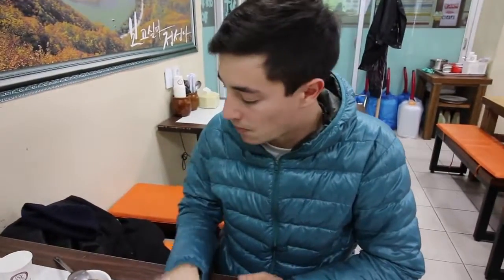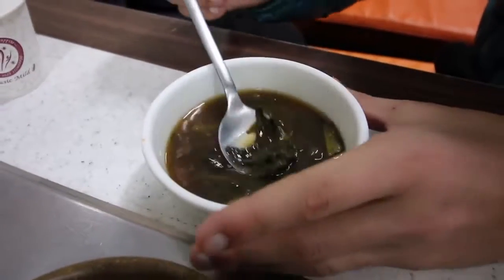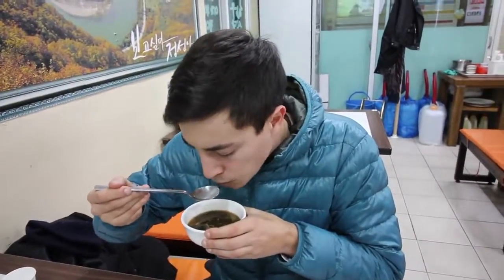And we've also got a soup over here. And it looks like there's some water spinach in there. And let's take a drink of that. Oh, that's really nice. It's almost like a miso, and that spinach in there is completely saturated with all that juice. Oh, this is such a hearty meal. I'm getting extremely full, but this is delicious.